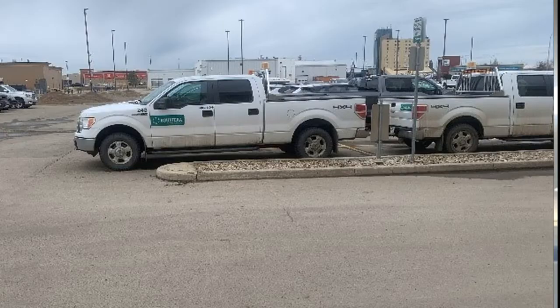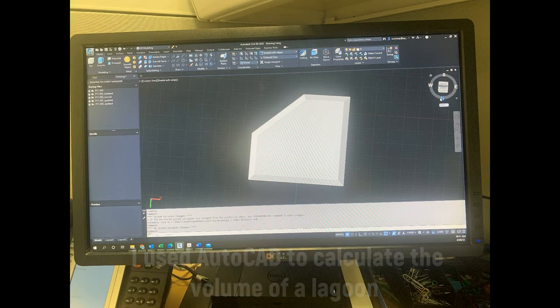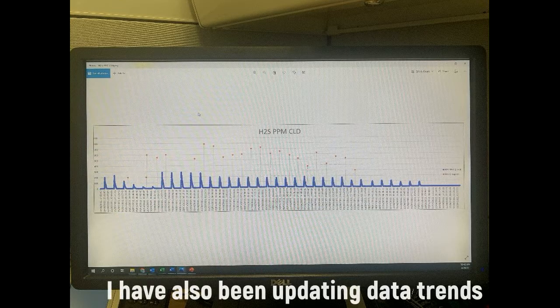Me and Dustin also got to do some fleet inspections for the engineering vehicles. And finally, I got to work with GIS a little bit to update some of their mapping and just add some information to that.